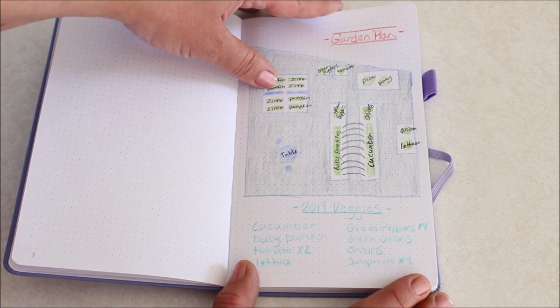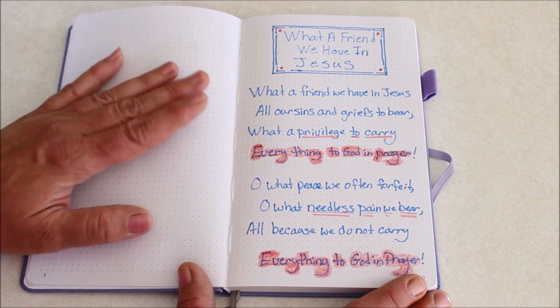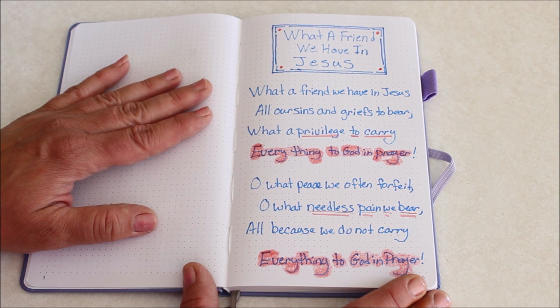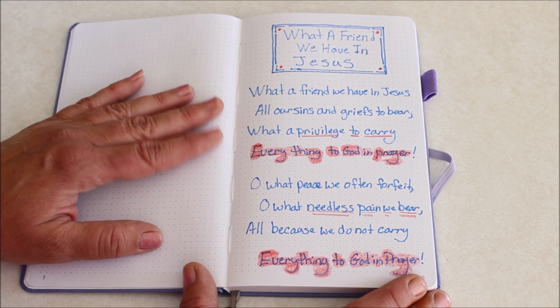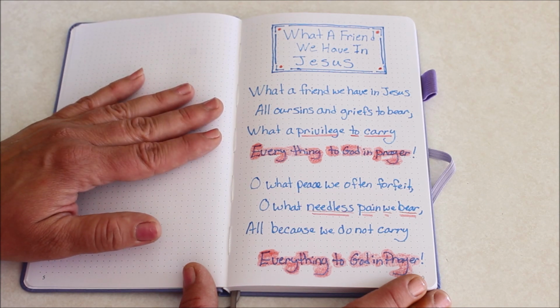So then I did one more page, and this one is actually dedicated to my dad. I've been thinking about him a lot lately. We just went past the 1-year anniversary of his passing, and with camping coming up very soon, he's on my mind a lot.